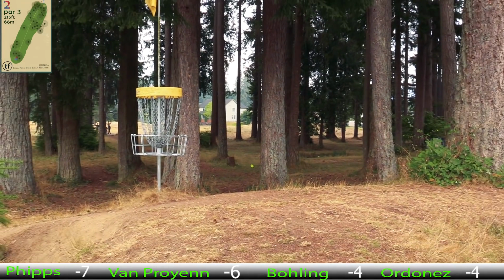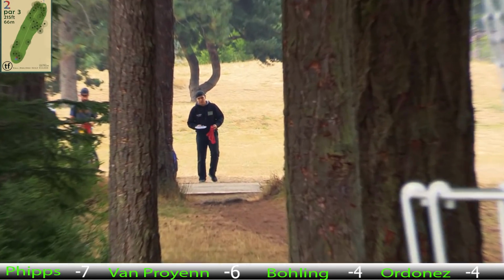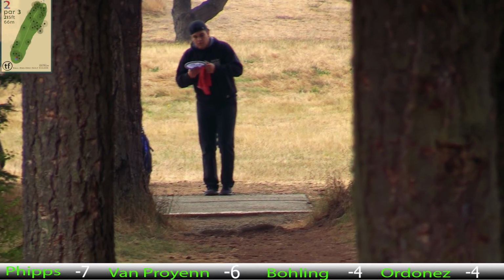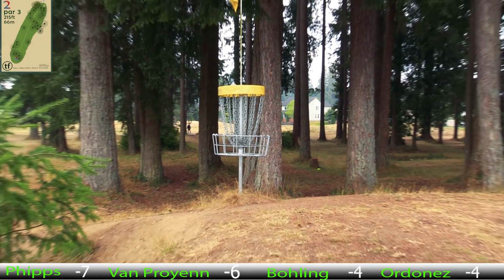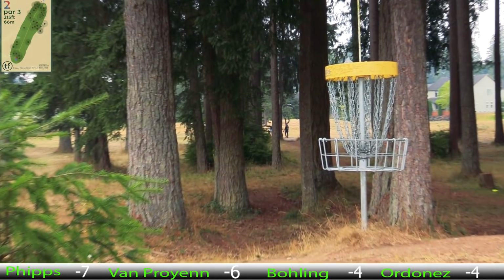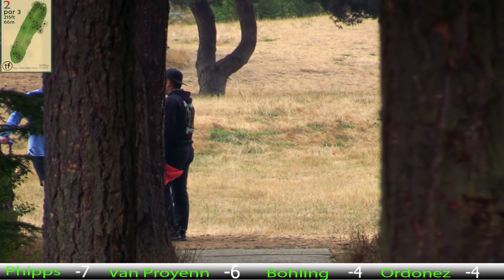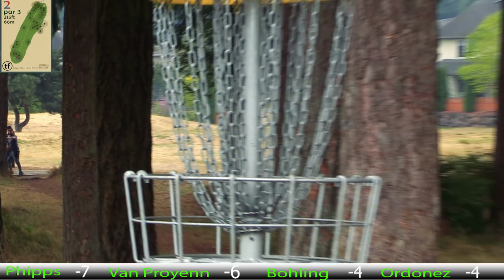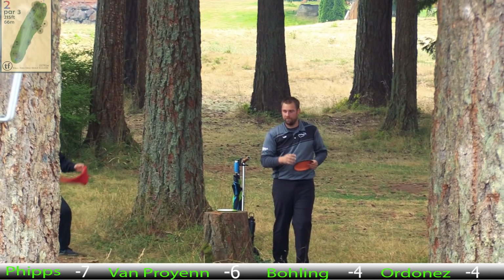James goes with an overhand thumber, but definitely lets it get a little too far to the left. Hits a tree, kind of just halfway up the fairway. Probably going to have to play an upshot. Keeghan's going to go with what I throw on this hole. Nice little forehand. Showing you it's the play. It's going to work out great. Jason's lining up what looks like a backhand, a little gentle turnover, probably a mid-range. A little too low, but not a bad shot.